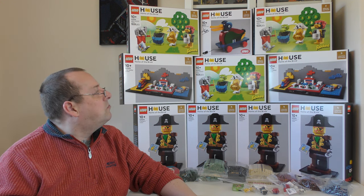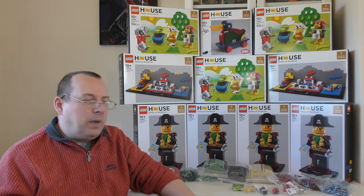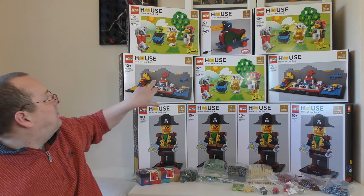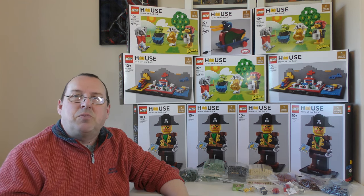I don't think there's anything wrong with the set. I think it's quite a nice set, but maybe it's more of a niche market and doesn't appeal to that many people. But it is quite a nice looking set, and what you don't see on the back of this wall here is lots of little micro scale versions of older style Lego sets.